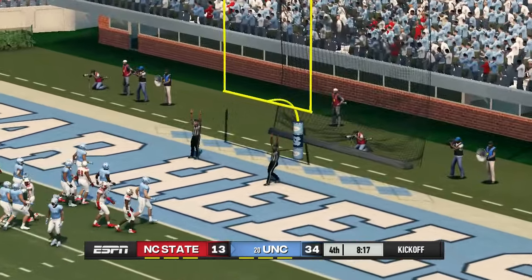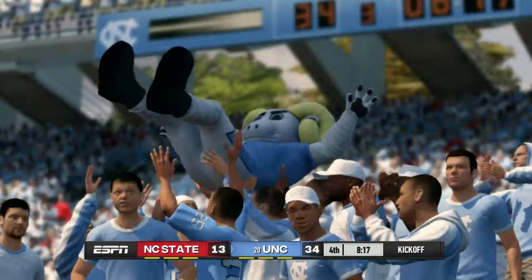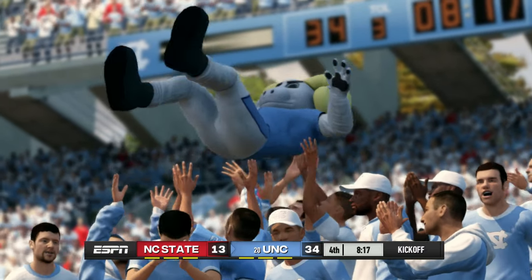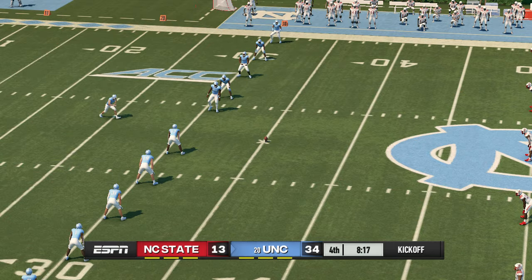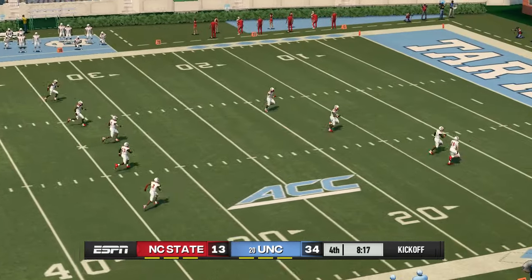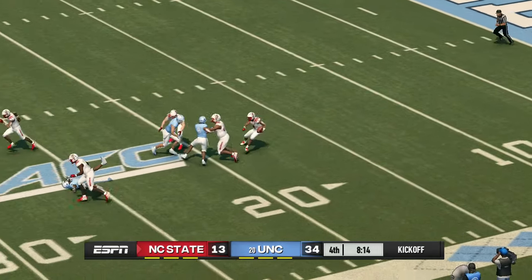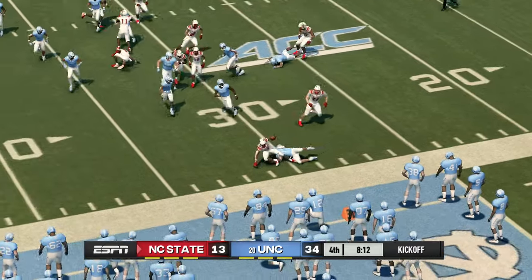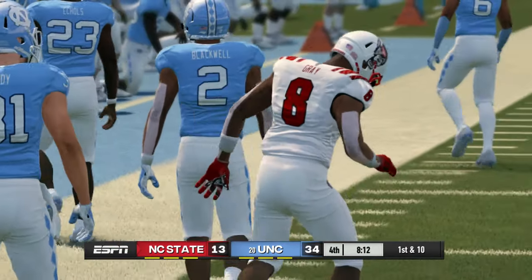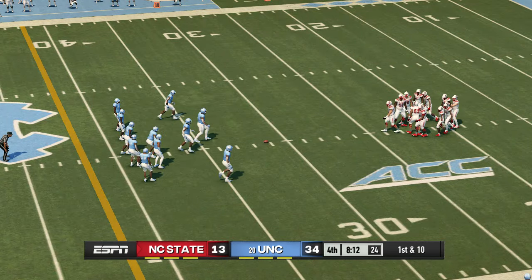And he tacks on the extra point. His kick team lined up, and he is set to kick this one off. Nice kick, plenty of distance. He's to the 20. He's taken down at the 31. They couldn't get anything going on that last drive.